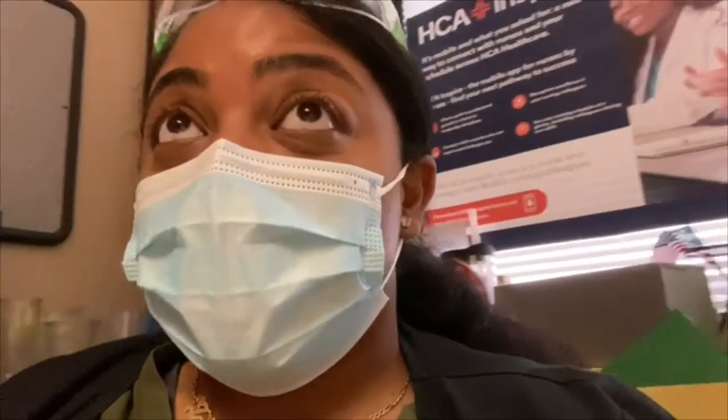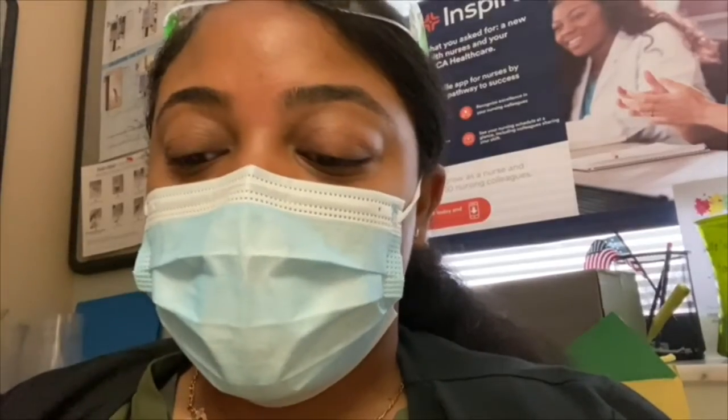Here's one of the computers we can use while we're in here. We can do some patient charting while we're in here. Obviously this one isn't on. I haven't been on it. It's been a very busy morning. I just finished getting blood sugars, doing baths, vital signs. Got punched in the belly today. Yay. But it's all good. Didn't hurt that bad.